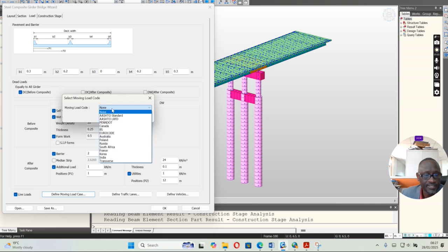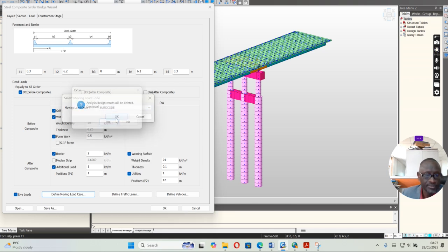Then later on, after here under load, make sure you define your load. You define the moving load cases, either using AASHTO, Canadian, British standard, Eurocode, Australia, South Africa. All that you specify here. So it is very important. But now I think here we use Eurocode. So here is our Eurocode.